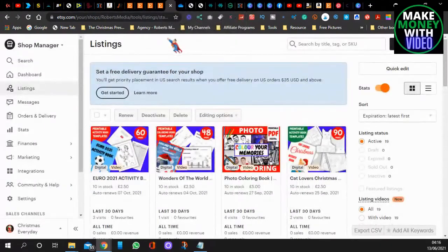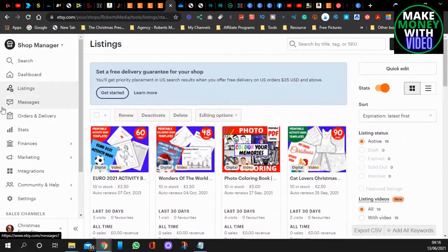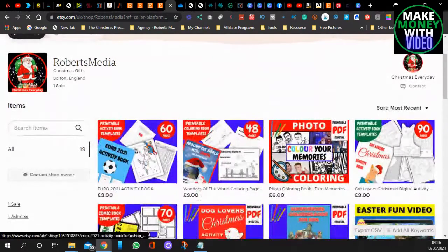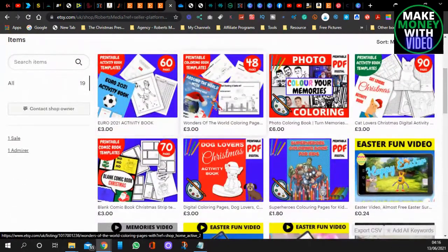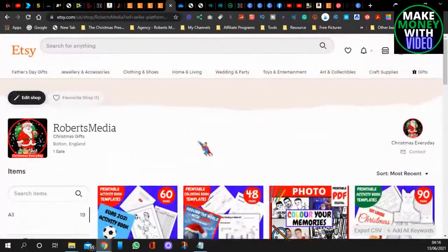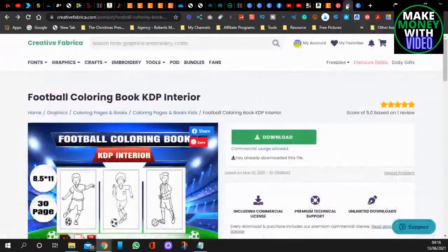Let me just have a look. Look, I've got Around the World with Santa. I've got the Christmas activity book. Let me just go back to the shop. So I've got the activity book, I've got the Santa book, I've got memories, I've got Christmas books, comic books, activity books, superheroes, and things like that, guys. And that is all made with content from Creative Fabrica.